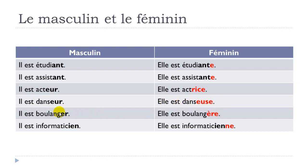Then we've got this group, like boulanger, E-R. If you add a final E at the end, you will have to put this accent grave here. Remember, when you get this E plus accent grave, you pronounce it like a really open E sound. Boulanger, and then the feminine form, boulangère. Same thing, don't insist too much on the final E. Il est boulanger, elle est boulangère.